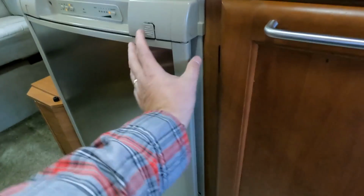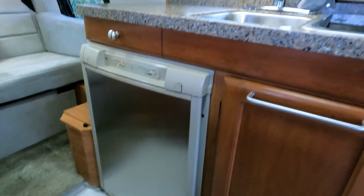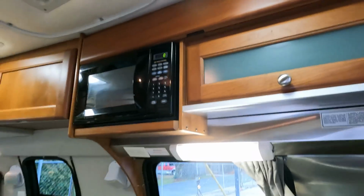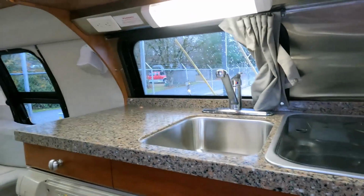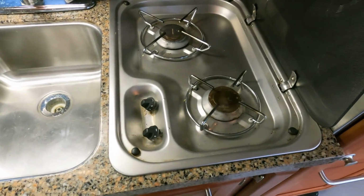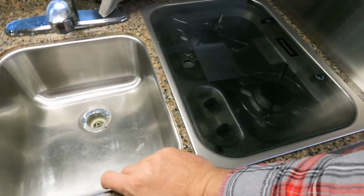I don't know why I had to have two hands to open this thing. It's got some kind of funky lock on it. Anyway, it's in good shape, trust me on that. You got a microwave up top, fantastic vent fan. This unit does have a very small bathroom and shower. Stainless steel sink, 2-burner stove top. A lot of people don't cook in these vans because they retain the heat so much, but you can cook in it if you want to.